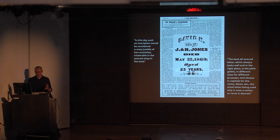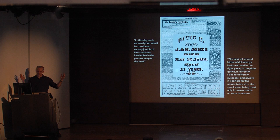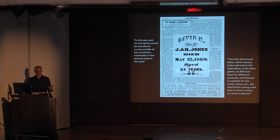in an analysis of tombstone lettering. So this is an article showing you in the middle there an example of an inscription that would have been designed at the end of the 1860s. And then at the bottom is what they're saying is good at the time. The date of this journal is 1900. They describe that middle design as: in this day, such an inscription would be considered a crazy jumble of hen scratches, intolerable in the poorest shop in the land. They analyze this kind of design, with all of its variety of letter forms and line lengths and weights, as something that was once very fashionable, but now just seems really old-fashioned.